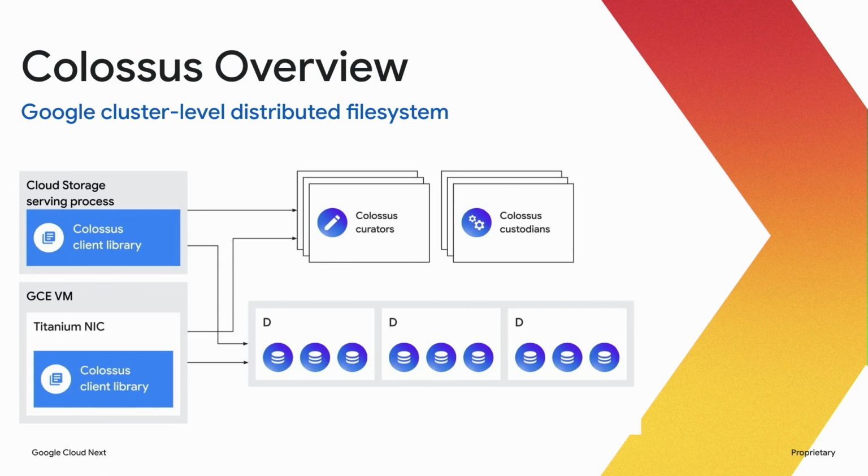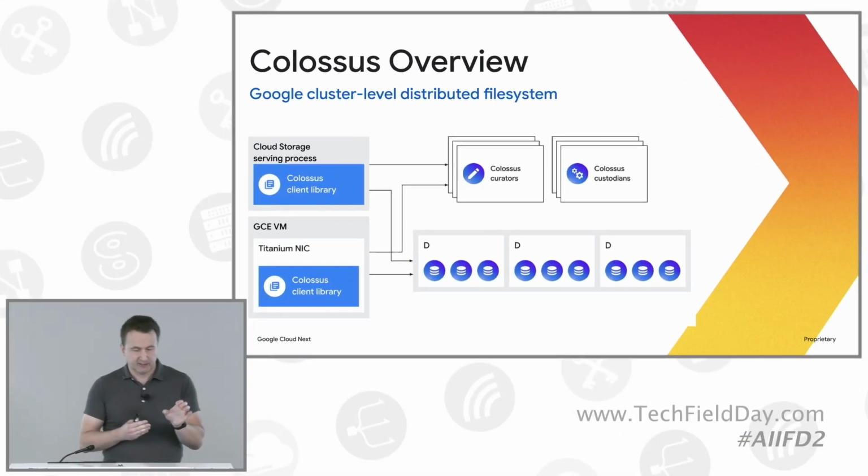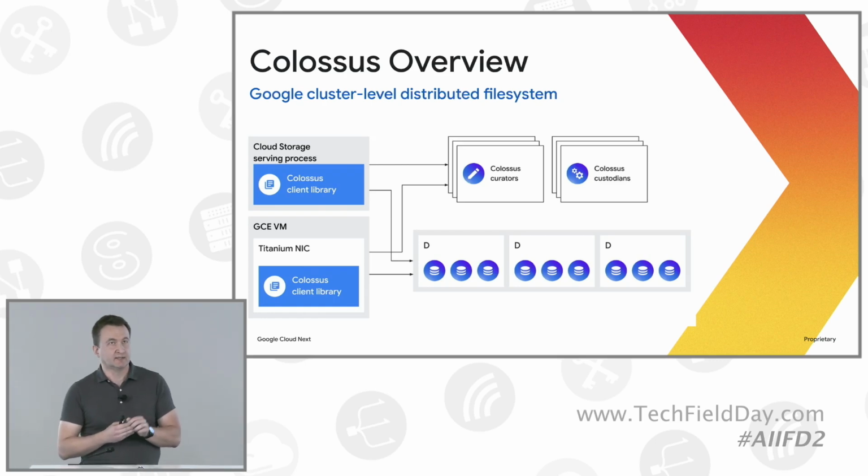And then on the left-hand side, you have Colossus client libraries. In the cloud storage case, it's basically a part of the front end of the serving process. And it talks to Colossus curators for metadata operations. And once it knows where to go for data, it goes directly to the disk. So that's, once again, an important principle that Colossus client library is just 1 hop away from the physical data on a physical disk. And then it's not always just the client library in a serving process. It happens in most cases.